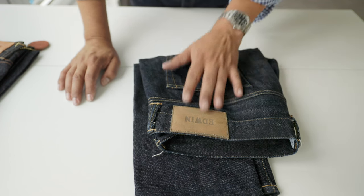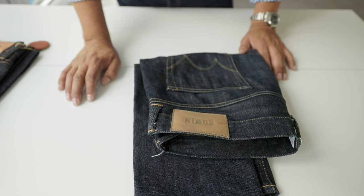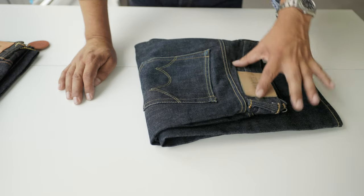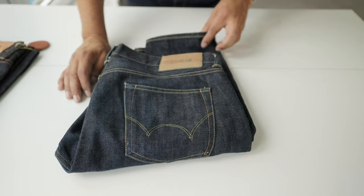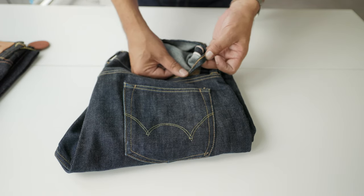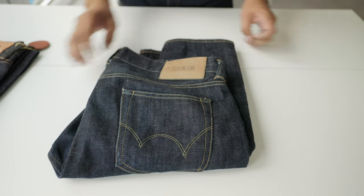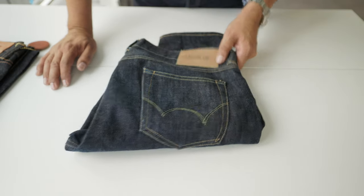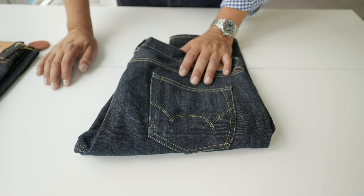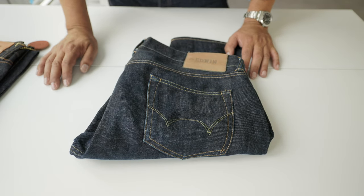But well, these are European-made Edwin using Japanese cloth that I think belongs to Kaihara. Kaihara denim, due to the characteristics and the selvedge itself, the red selvedge. There is something I want to remark before moving on to the next: everyone talks about the rainbow selvedge in Edwin.